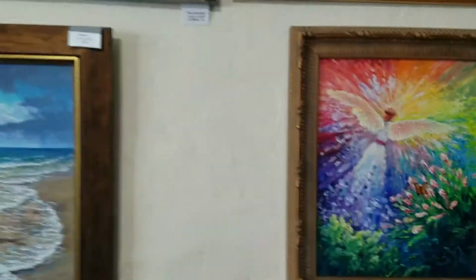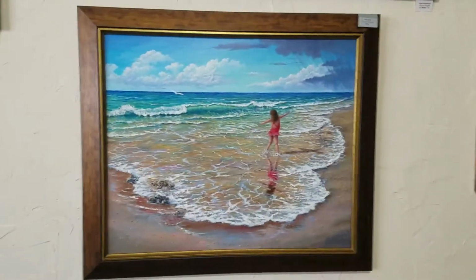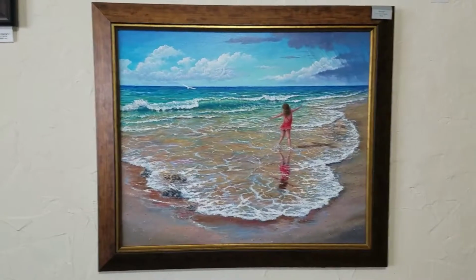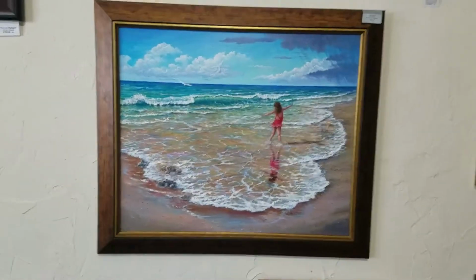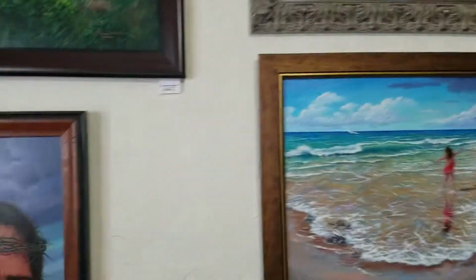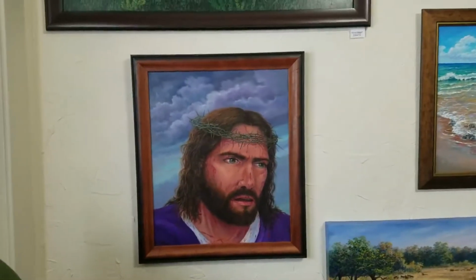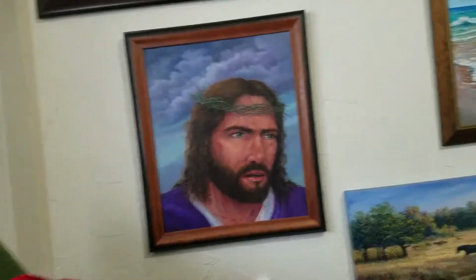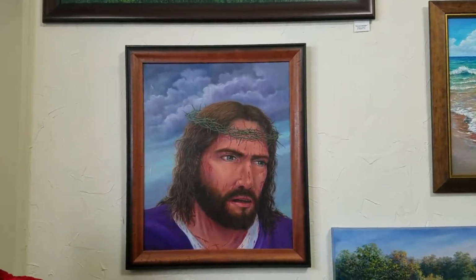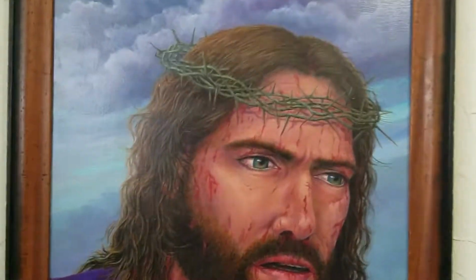Some are very emotional with a lot of symbolism, like this one, which is called Healed. It's about overcoming abuse, depression, things like that I've struggled with, being a foster child through junior high and part of high school. There's my Jesus. It took me a couple years to paint him. Let's see if I can get a better angle. Very difficult to paint. A lot of tears, and I had to quit. I really got his eyes nice. I like his eyes.